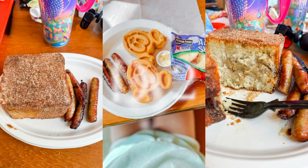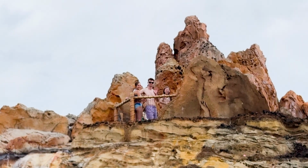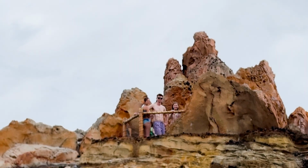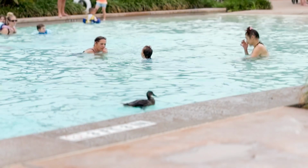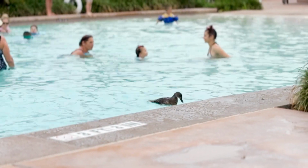I started my day with tonga toast, obviously. It lives rent-free in my head to this day. Then we packed up, checked our bags with bell services, and headed to the lava pool for the day. Checkout was at 11, but we didn't need to leave for the airport until 3:30.